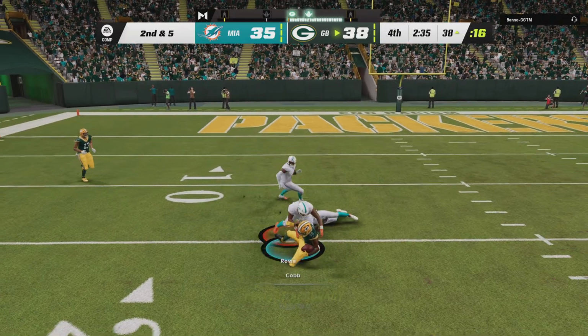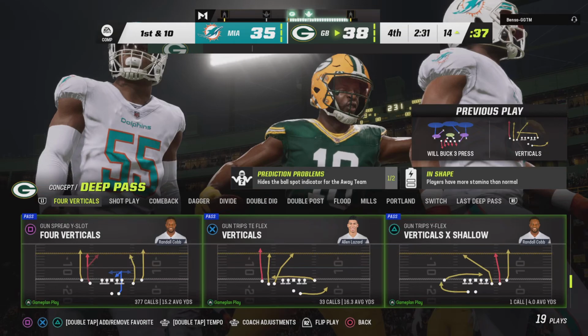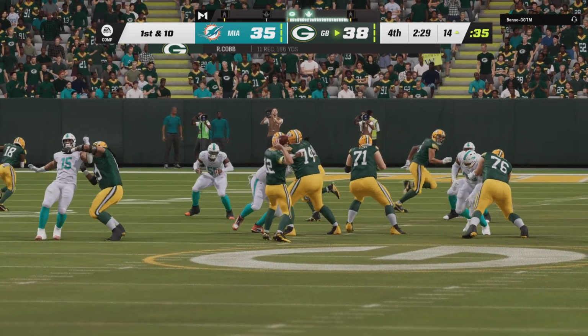He's going to get this one complete here to Cobb. And he's got another first down as he's brought down at the Dolphins 14. That one goes for 24 yards.